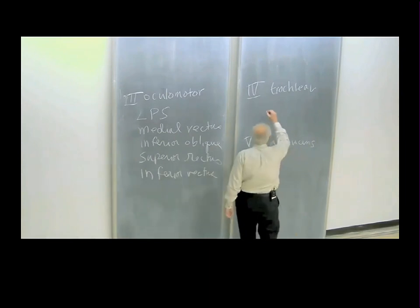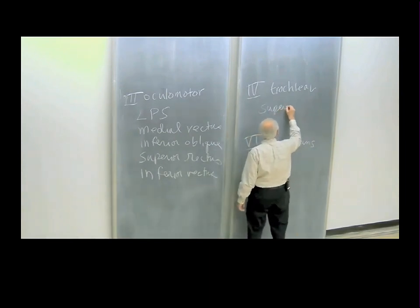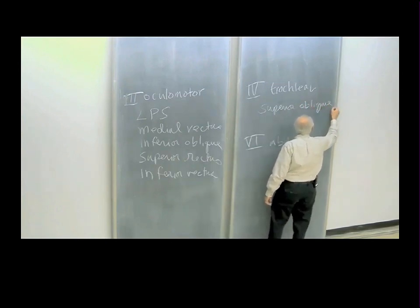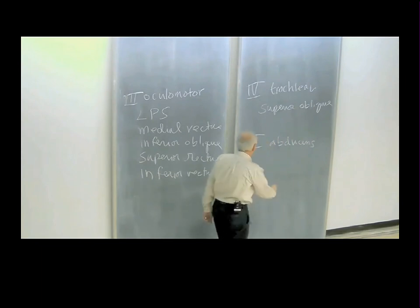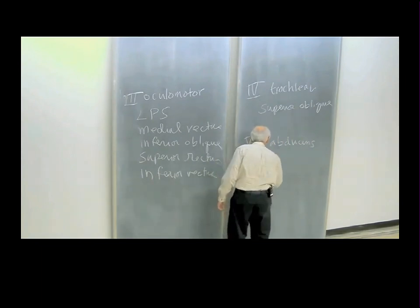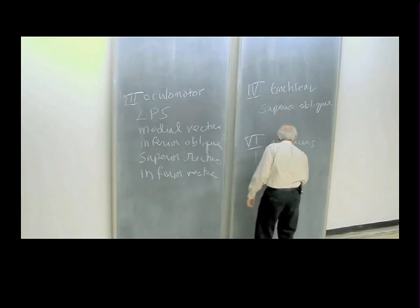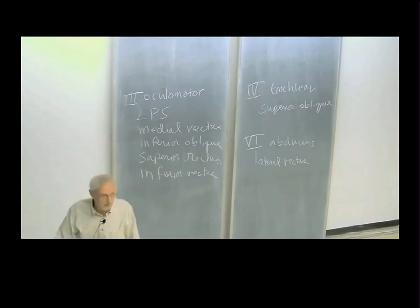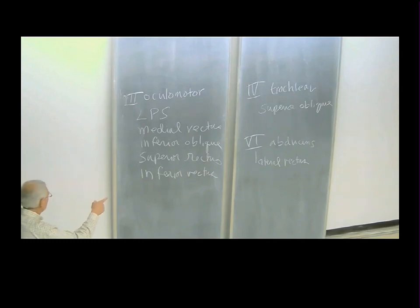The trochlear nerve does the superior oblique, and that's all it does, since it's a very tiny nerve. And the abducens nerve does the lateral rectus, and that's all it does. And it is not such a big nerve, though it's a little bit bigger than the trochlear because the lateral rectus is bigger than the superior oblique. And I said, I got them all: medial rectus, superior rectus, lateral rectus, inferior oblique, so that's it. These are the striated extraocular muscles done by these nerves.